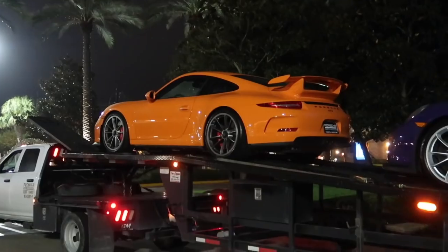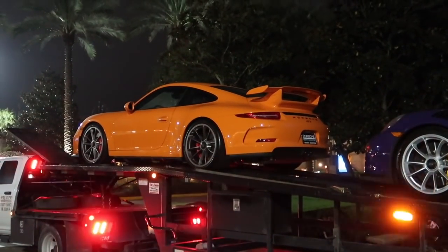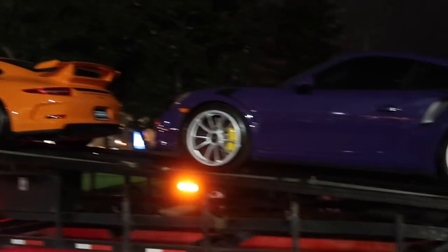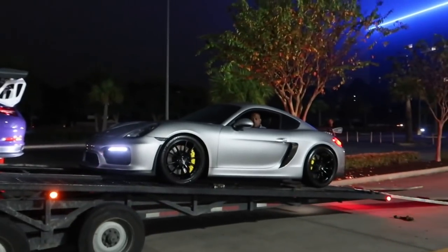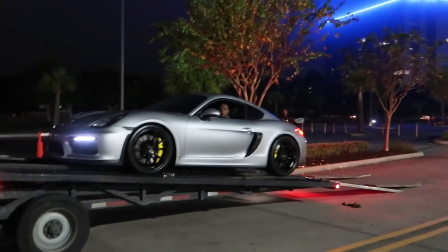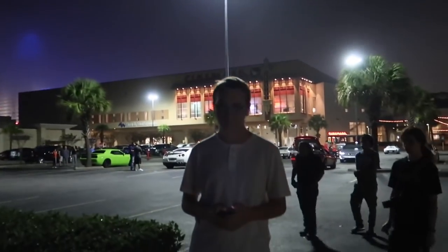Take your pick. All right, and on the trailer right now, we got this kind of like Papaya Spark McLaren color looking GT3, the ultraviolet GT3 RS, and then a pretty stealthy looking GT4. Praying for some 918s to show up now. But look how cool these lights look with the fog. You can't even see the pineapple right now. And there's Kyle.